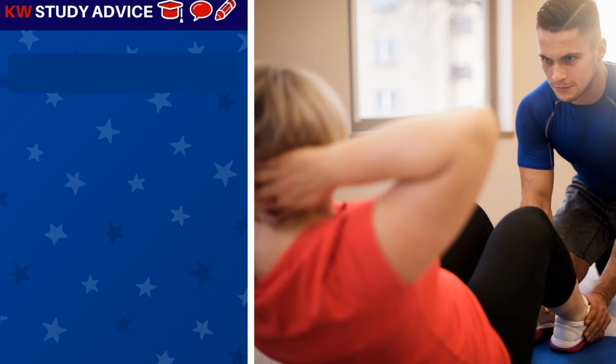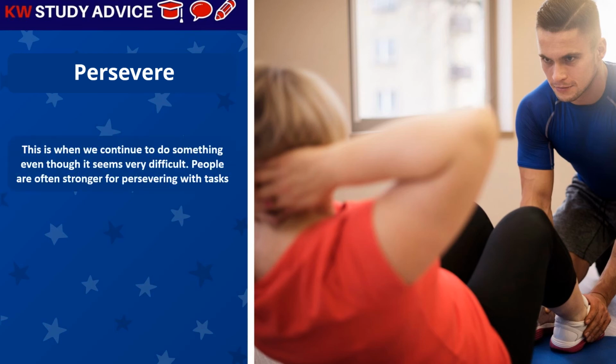The final word we have for you this week is one that is inspirational and to do with hard work. This one is persevere. So that's a kind of a long word, but it's really not that difficult to understand. So let's have a look at it in the definition. This is when we continue to do something even though it seems very difficult. People are often stronger for persevering with tasks. So it's a very, very strong-minded thing to do, to continue to persevere with something difficult.